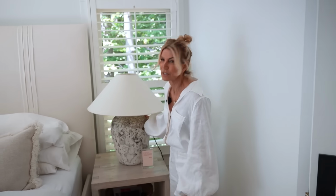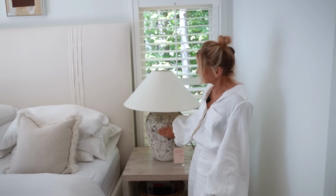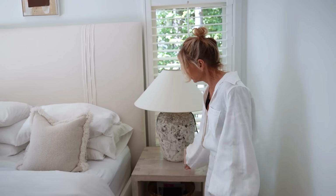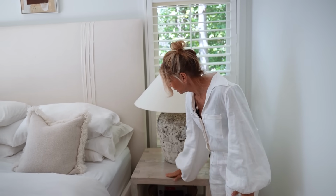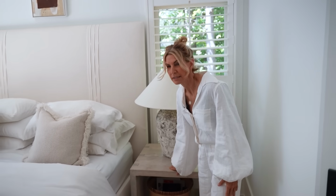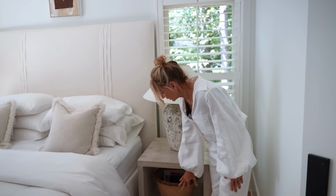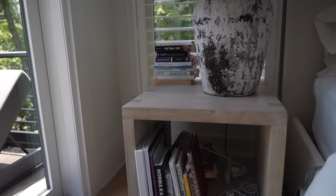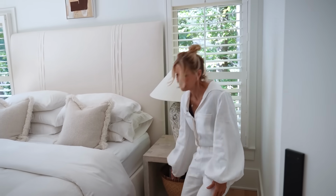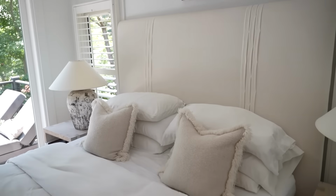So these lamps are vintage rice jars. And they just have such a beautiful hand and crackle finish, and balanced with the beautiful wood. The construction of this nightstand is just a beautiful light elm wood. And I love how it's open, but rather than having things out in the open, I've hidden everything with a basket underneath.